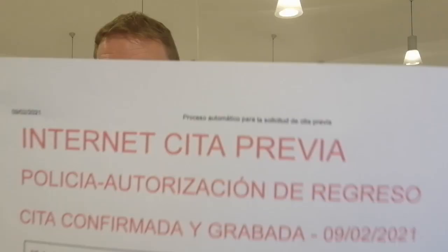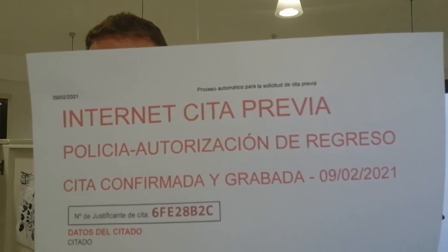So what did the police say? The police said, okay, that's fine, but you have to come back and see us and get a document which is called an Autorización de Regreso. I'm going to show you now an appointment for it. There you go. Hope you can see that. So that's an appointment we booked for one actually I've got tomorrow. And this certificate basically is an authorization for you to get back in the country, which backs up the document, which is the resguardo.